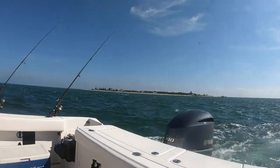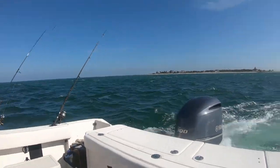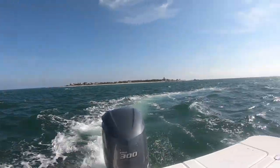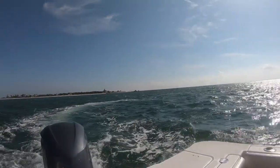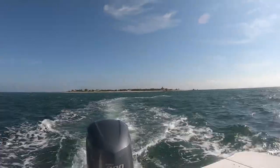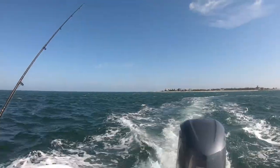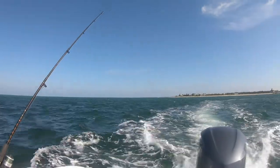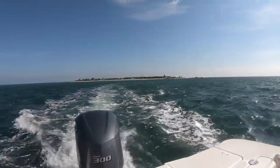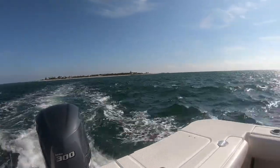Well, we just went out of the Boca Grande Pass. A little bit rough, not too bad. Some white caps, wind waves. Lighthouse.